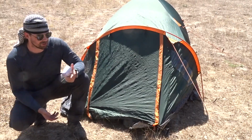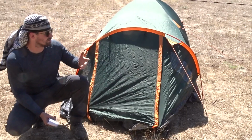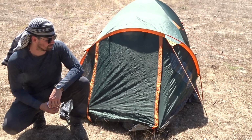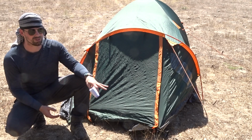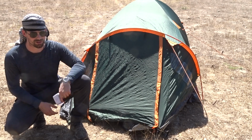Okay guys, so I'm going to do a temperature reading for this tent. I can't remember what the make is. I think it's Gillette or something like that. Gillette, whatever they call it. It's a little 3-man tent, double skinned. Let's do a temperature reading of the ground, then the outer skin, then let's go inside, get a feel for it and do the readings inside.